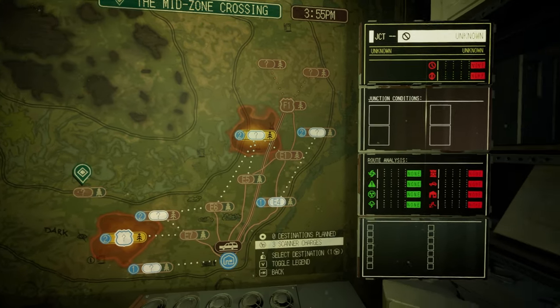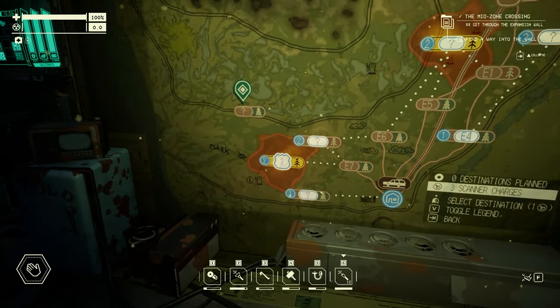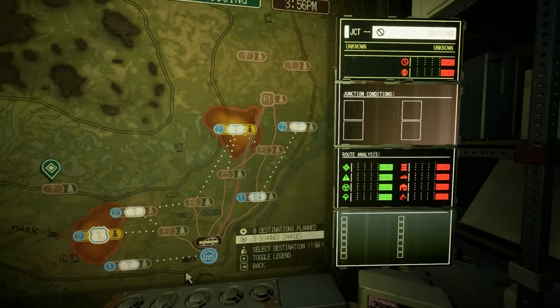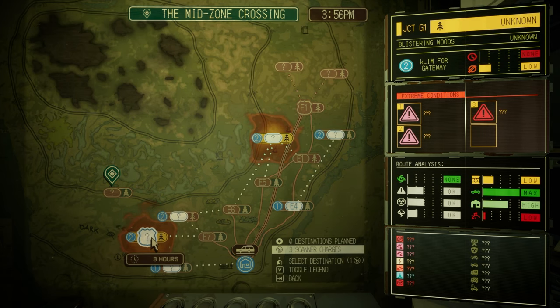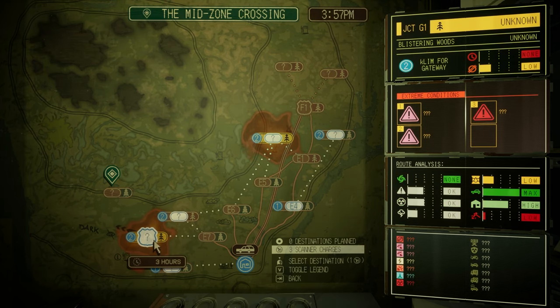We might even be able to go through the route down here and up, depending on whether that's stable. Though, that being said, was that a dead end or was it just no stable exits? Okay, well, I'm going to assume that I can actually pass through then. But now, we'll see about that, but those are all dead ends. They're just straight up, don't go here.